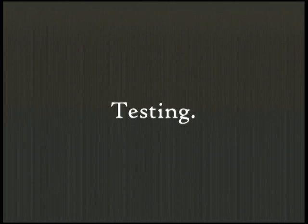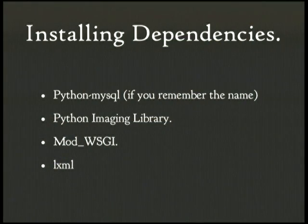Testing: there's a little bit of confusion around what kind of test runners you should be using. There's the built-in one for unittest, I believe, that has a test runner. There's nose, there's py.test, there's all kinds of stuff. And there's doctest, and people sometimes will use that for pretty robust, serious testing, and they shouldn't be. Little things like that. Installing dependencies.